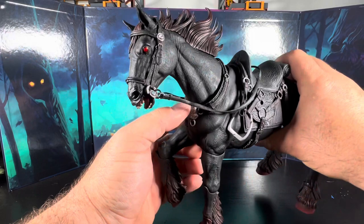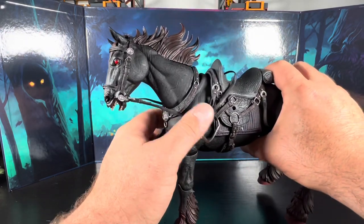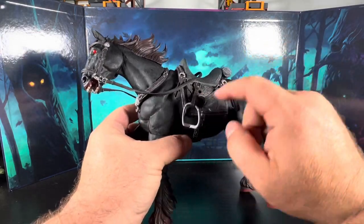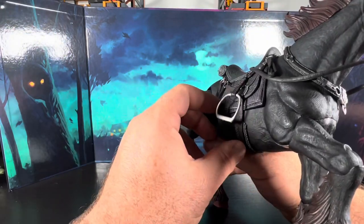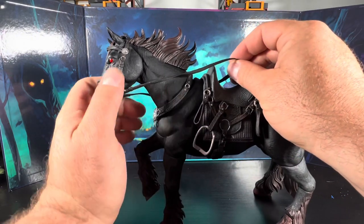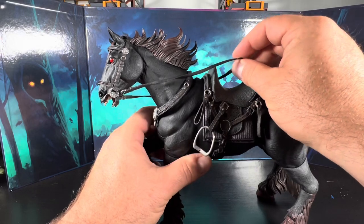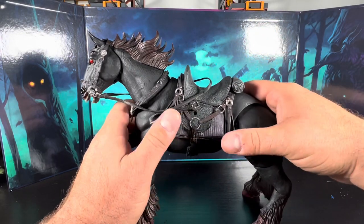And then we've got the harness right here. I'm not sure if this is a new sculpt for the harness. Maybe it is. If you know, let me know in the comments. But we've also got the stirrups right here on both sides. Very simple to get their feet in. No issues there. And the saddle itself. We've also got the reins right here, which go to the headpiece for the harness. And then we've got the saddle, which looks really nice.